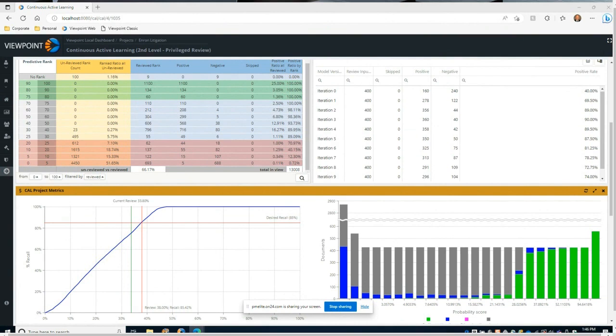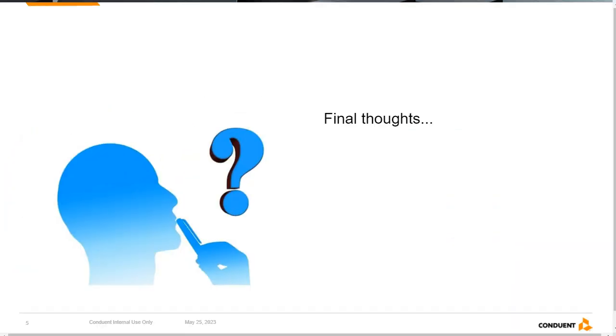And I do have some final thoughts here. Like I mentioned, I'm on the team in charge of the roadmap for Viewpoint. We've got a lot of cool stuff on our roadmap that we're going to be adding to the tool, continuing to do 2 releases a year. But I noticed when we were at Legal Week this year, one of the buzzwords was ChatGPT. I was wondering what your thoughts were as far as use cases for ChatGPT in an eDiscovery application.